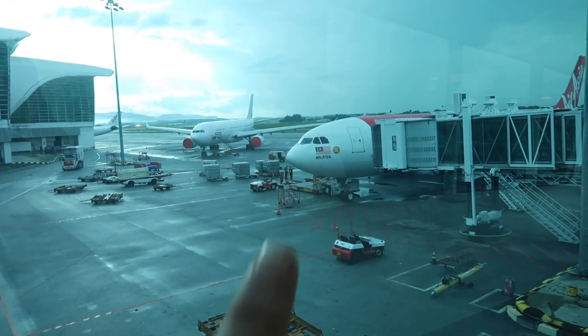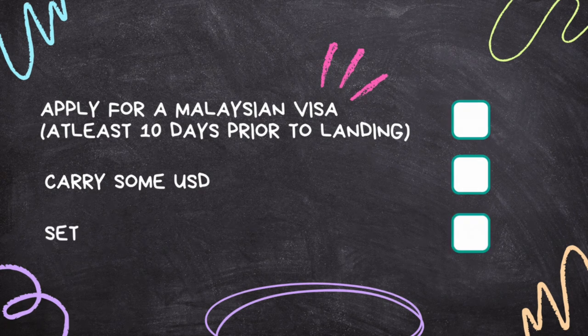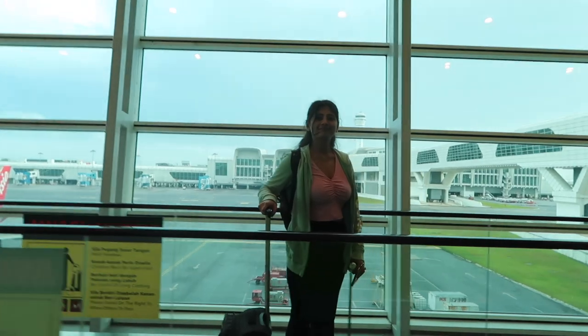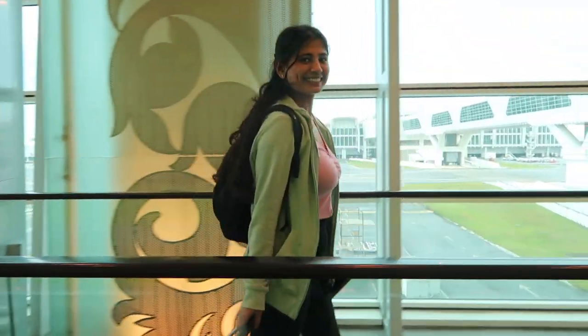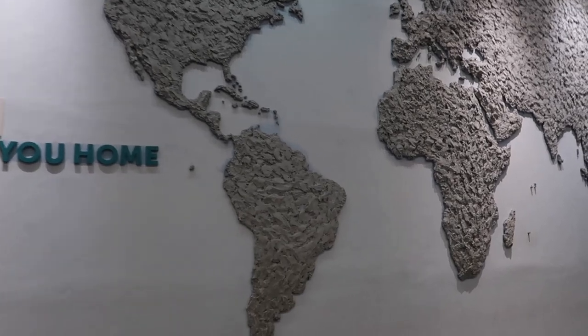The second thing that we did was we were carrying some USD with us. And the third thing is we had set up our account on Grab, so that as soon as we land at the airport, we can quickly book a cab. So when we landed at the airport, we were pretty sorted. We just went to the first currency exchange shop that we saw and got the USD exchanged.